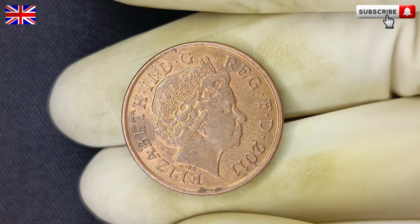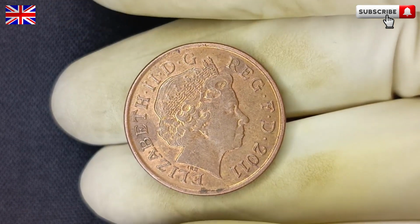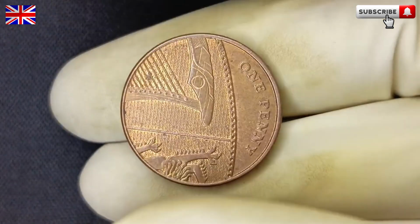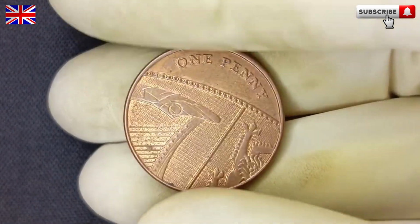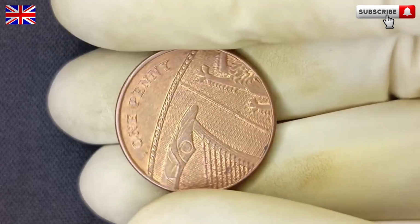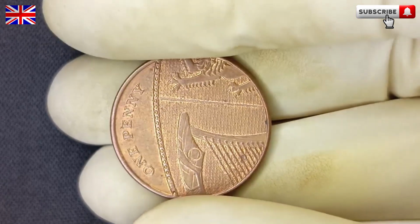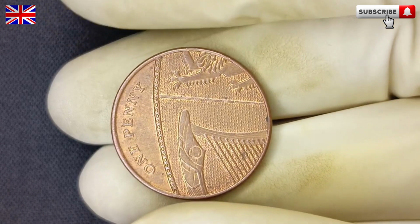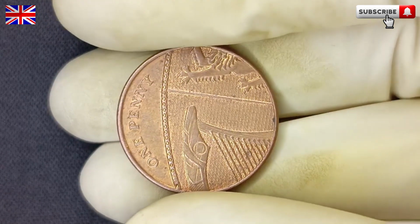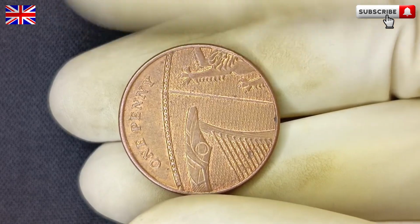On the 2011 one penny, you can see the lower left portion of the shield, with vertical lines representing the first and fourth quadrants of the full design, the three lions passant guardant of England. And yet the story doesn't stop with its aesthetic brilliance. For in 2011, the Royal Mint minted hundreds of millions of one penny coins. Most would be dismissed as common.